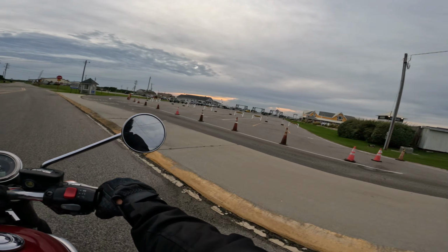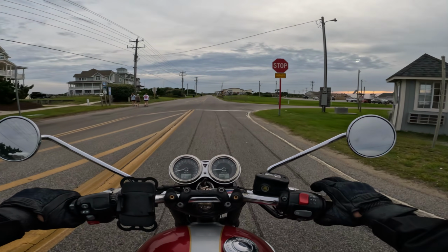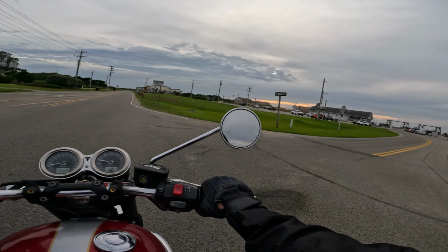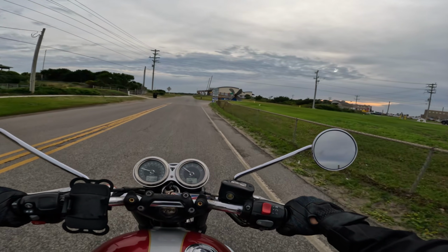That's the ferry right there to Ocracoke Island. Sees a bunch of cars in line to get on the ferry. And up here we have the Graveyard of the Atlantic Museum.